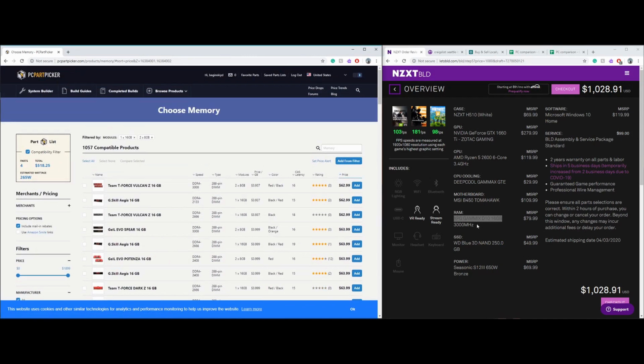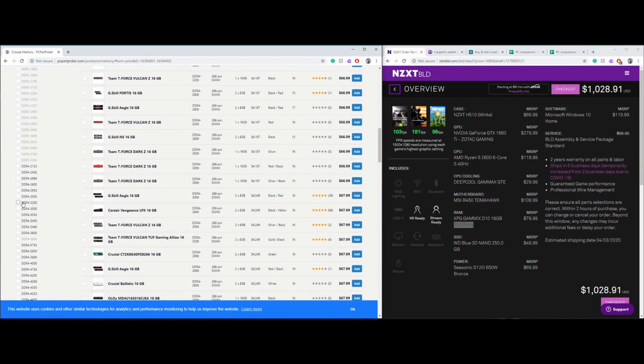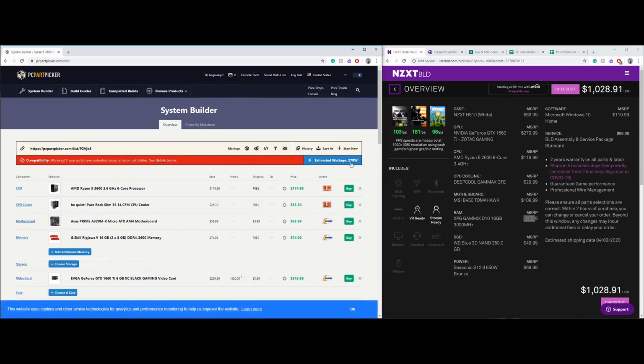Okay, so we have, and this one's at 3000 MHz. 3000 was DDR4, 100%, right? So let's see if we can get 3600. How much of that's going to cost? Ripjaws, G.Skill Ripjaws. Interesting. That's good. Look at that. It's the same, but has higher clock speeds or whatever it's called. $74.99. Bam.